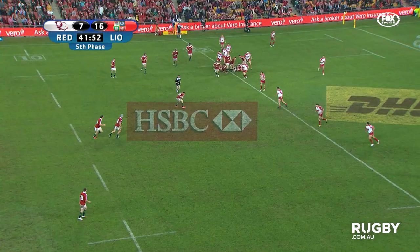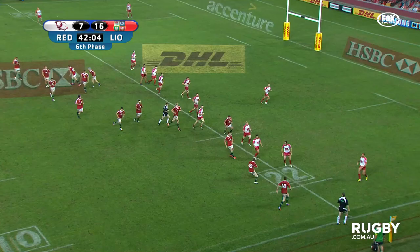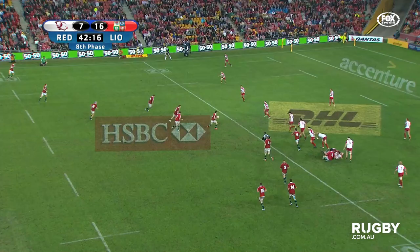Farrell. Davis. Really running onto it. No penetration there. A little bit flat-footed. Youngs, Farrell, Hogg from fullback. Taken by Robinson. Front rowers combining. Stevens onto Vunipola. Youngs, Farrell. Now he goes wide to Davis. And Tommy Bowe on the angle run.